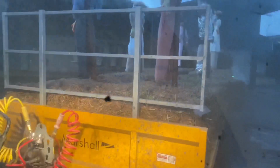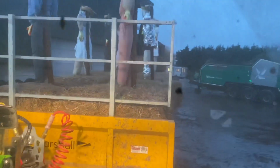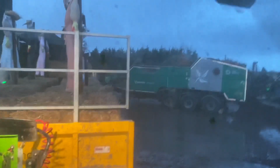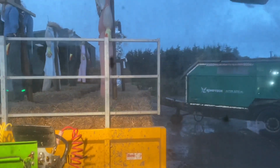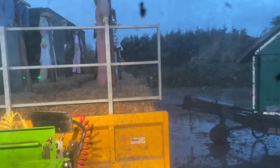Just taking the scarecrows for a walk around the yard, because we've got a lot of wheat going out and they were parked in the wheat shed, so I'm just going to move them onto one of the drying sheds just out the way. We're still keeping them in case we end up doing something with them, but with the weather being so bad now and COVID and stuff, it was a bit of a shame really, we didn't really get much chance to do many things with the scarecrows.